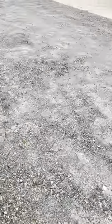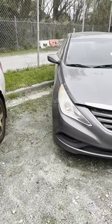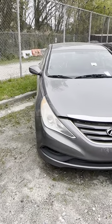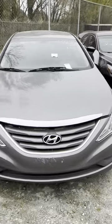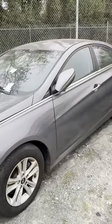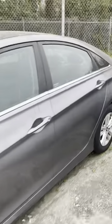Up next after that is going to be lot number 21. I have a 2014 Hyundai Sonata. This one here has approximately 134,000 miles. Let's take a look on the inside. Actually fairly clean in here. That's refreshing to see.